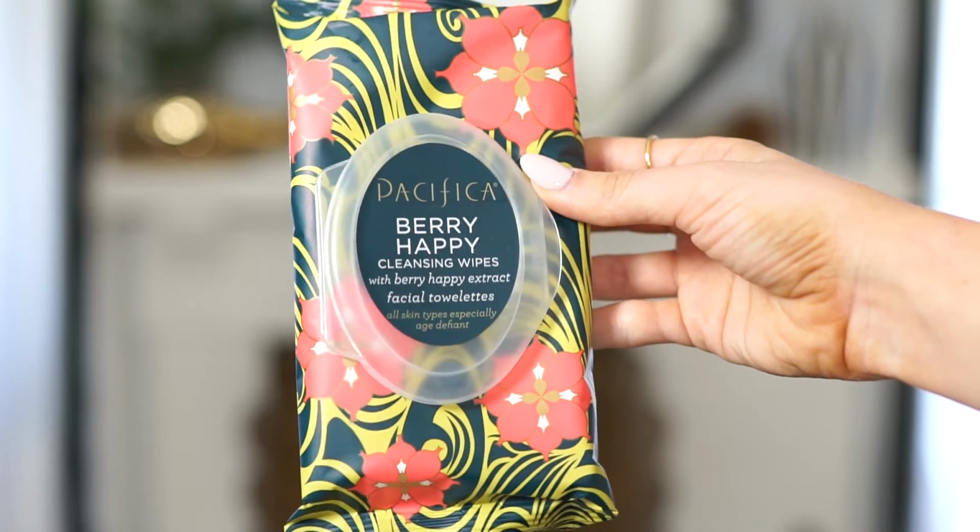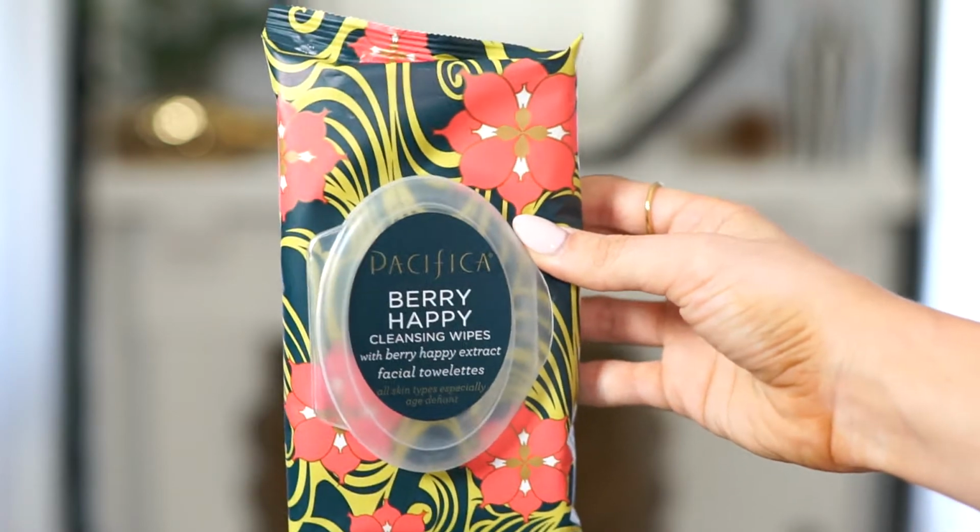At the end of the day, when I'm taking my makeup off, I usually use a makeup wipe to start. I know makeup wipes don't get all the makeup off, but I feel like using a makeup wipe in conjunction with a cleanser is a really good combination to get makeup off. And I am loving these makeup wipes from Pacifica. Pacifica is one of my favorite vegan cruelty-free brands. They just offer so many awesome products and the packaging's adorable.